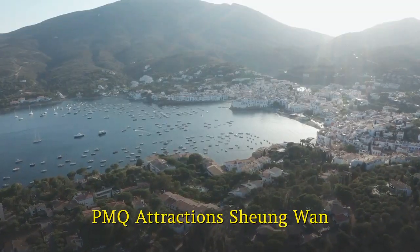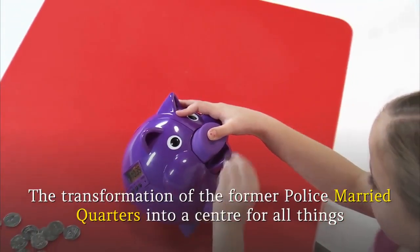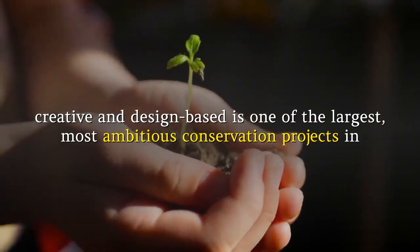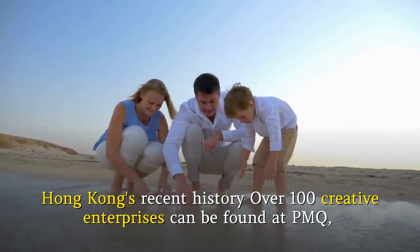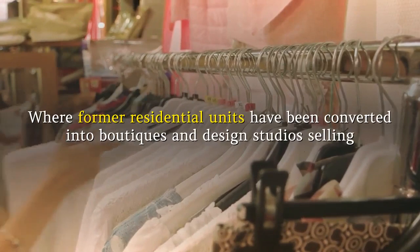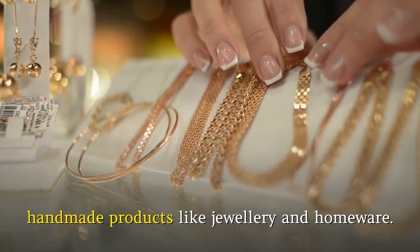PMQ, Attractions, Sheung Wan. The transformation of the former police married quarters into a center for all things creative and design-based is one of the largest, most ambitious conservation projects in Hong Kong's recent history. Over 100 creative enterprises can be found at PMQ, where former residential units have been converted into boutiques and design studios selling handmade products like jewelry and homeware.